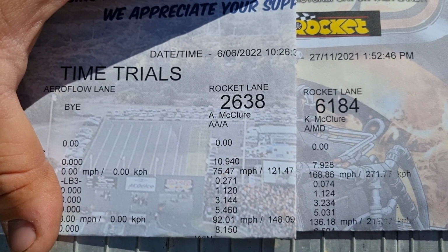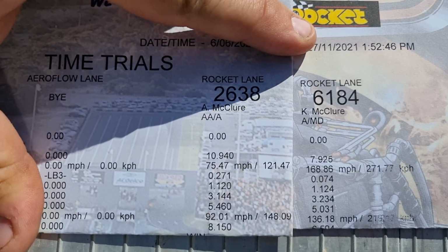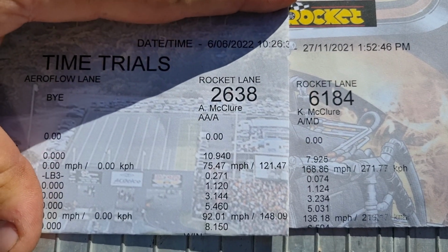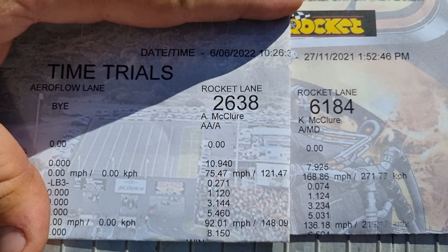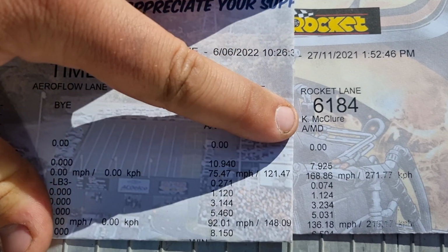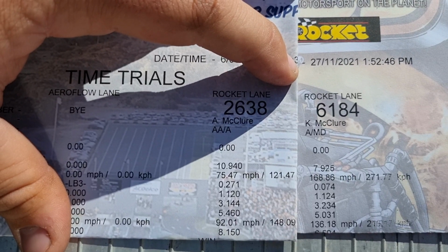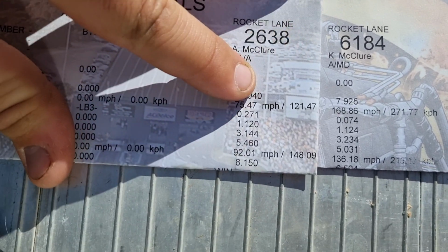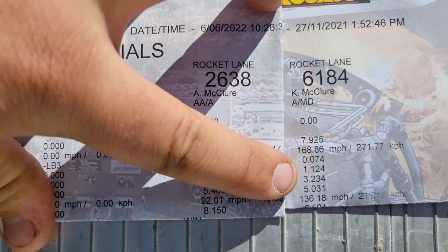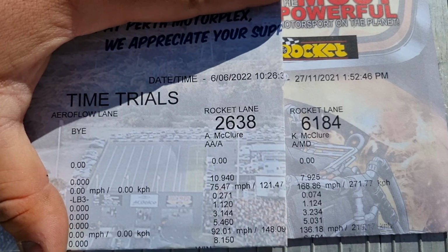And it went a 3.14 to the 330 compared to a 3.23, which is what the car ran to the 330 when it ran a 7.92 with the aspirated combo. So showing pretty good horsepower there to do the same 60 foot as a 7.92 and then pick up a tenth to the 330. Obviously he got out of it just after the 330 because you can see it was only doing 92 mile an hour to the half track instead of 136. So we'll see how we go on the second one.